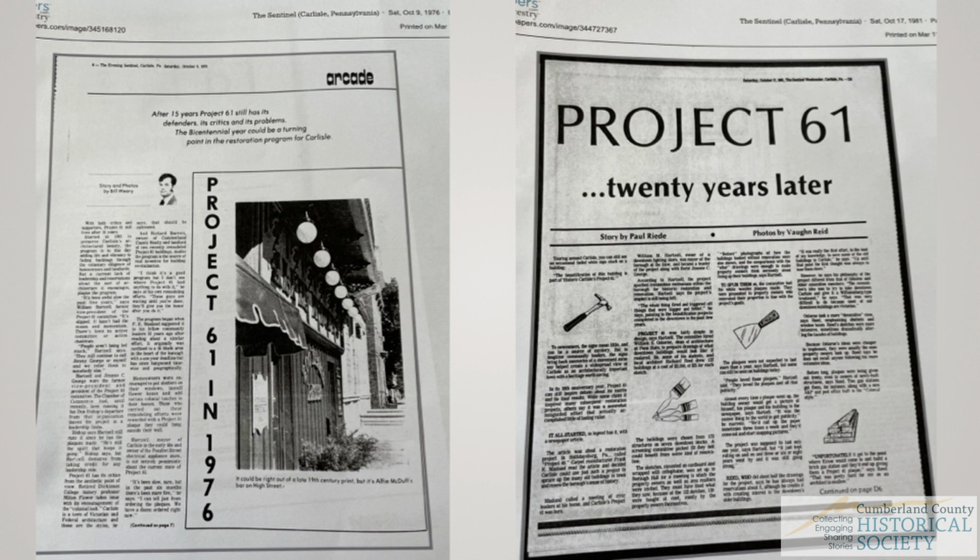Retired Dickinson professor Milton Flower notes that Carlisle has many significant examples of federal and Victorian architecture that were not particularly valued in 1961. Preservation and uplifting of those styles is appropriate and better reflects the true nature of Carlisle's building stock. The 20-year retrospective notes that many newer residents of Carlisle find the Project 61 signs, where they exist, a complete mystery. Richard Reed is quoted as following in this article.